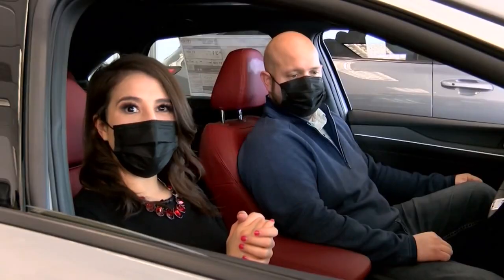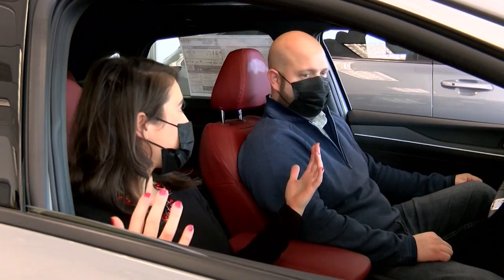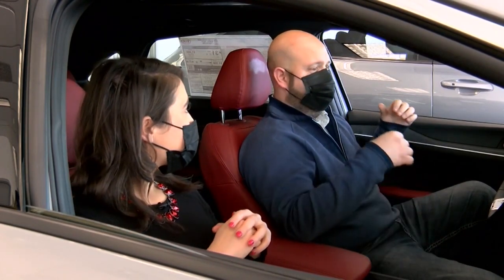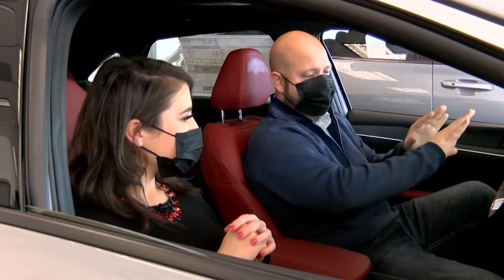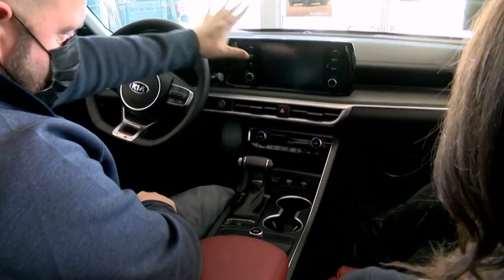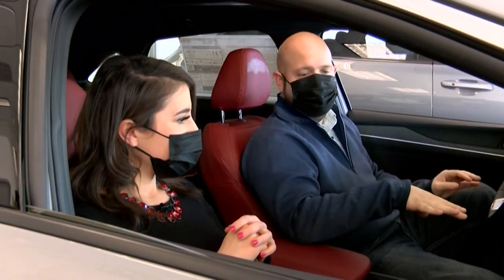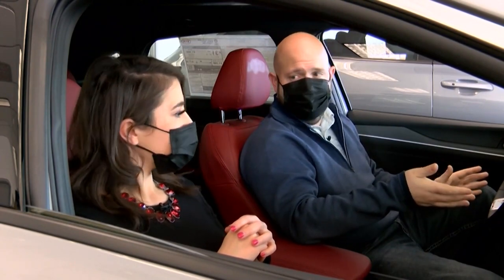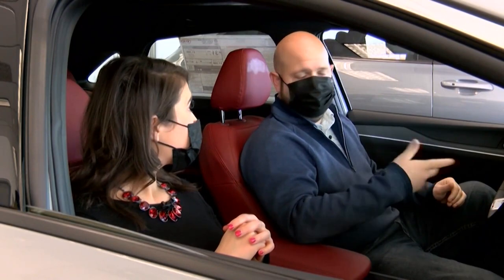All right, so we are inside the K5, the coolest car in the room, right? That is. You know, we talked about the way that Kia pays attention to styling on the outside. They really brought it inside the car, too. You can kind of see how all the lines really tie together. They've got the same thing with the technology that a lot of the manufacturers do, these big touch screens. And we're in the GT line, so this is a special edition car. We've got the red leather. It's a sports sedan all through and through, right?